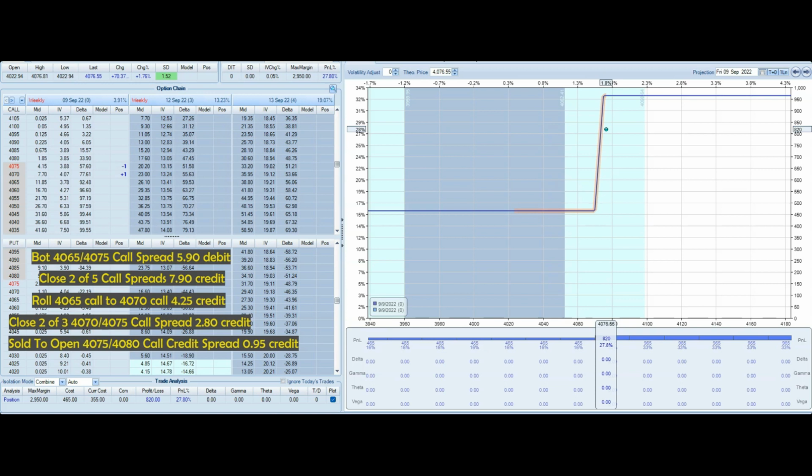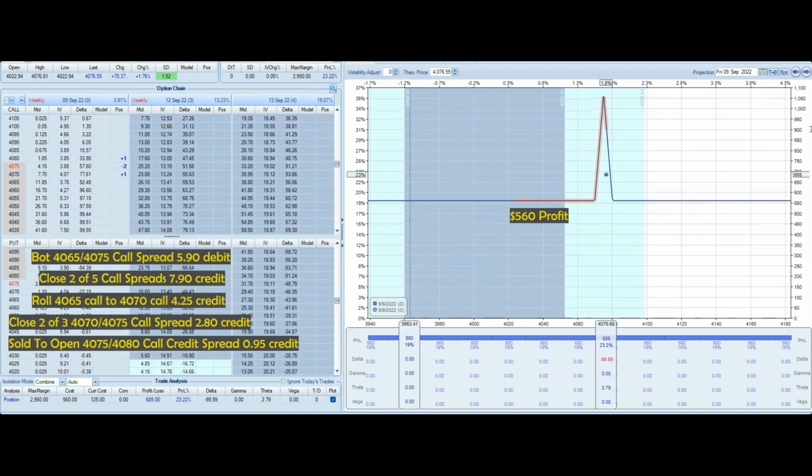Now going into the close, I was left with a 4070, 4075, 4080 call butterfly for a net credit of $560. This means that if SPX is under 4070, I get to keep the $560 credit. If SPX is above 4080, I get to keep the $560 credit. And if SPX pins the short strike of 4075 at the close, I'll make an additional $500, making my total gain of $1,060.